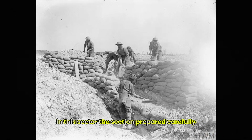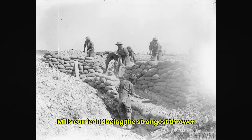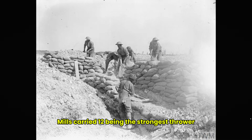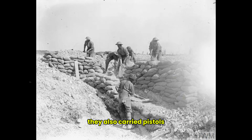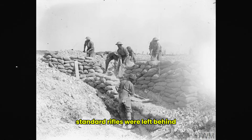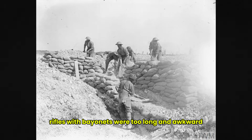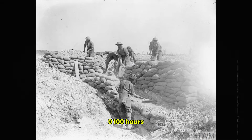The section prepared carefully. Each man carried 6 to 8 mud-can bombs. Mills carried 12, being the strongest thrower. They also carried pistols, trench knives, and clubs for close combat. Standard rifles were left behind. In trench fighting, rifles with bayonets were too long and awkward. Short weapons and explosives were more effective.